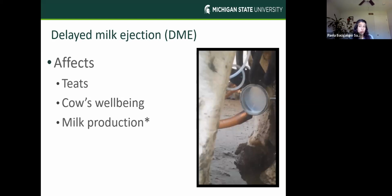We do see short-term changes like edema or congestion of the teats. It also affects the cow's well-being. If you've ever seen a cow experience this, it's very unpleasant, uncomfortable, and they'll show you with their behavior that it is not something that they like. And also, more recently, we've been learning that there's an association with a decrease in milk production, and that is my area of research.